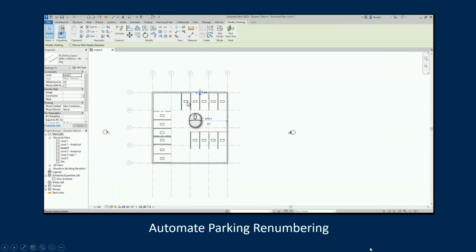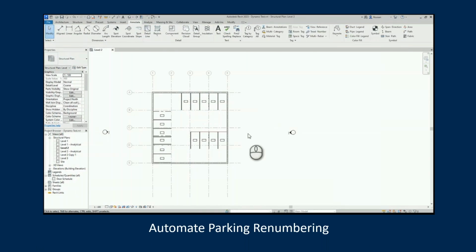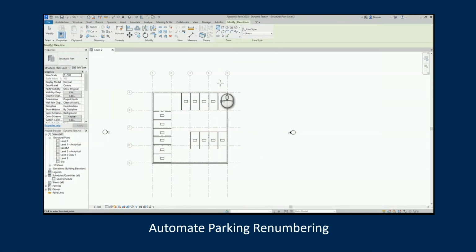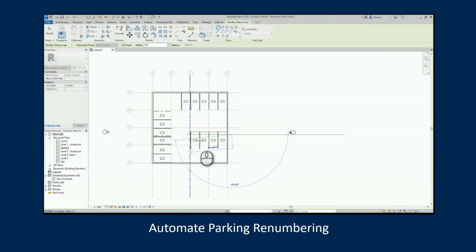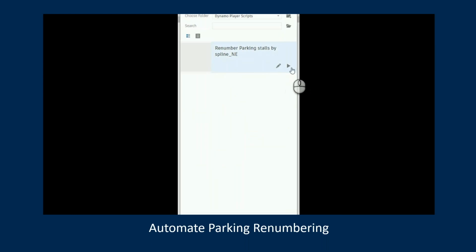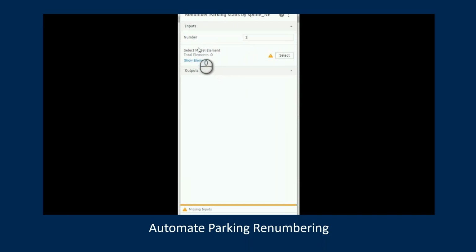Here you see we've got a parking configuration. The numbers are blank because they haven't been added yet. This workflow will require you to draw what's called a model line through the cross section of your bays. This is just to set up the model so that the script can work. All right, so you've got your model lines in place. The next thing you're going to have to do is open up Dynamo. Dynamo used to be an add-in, and it's now available with Revit as a standard feature.